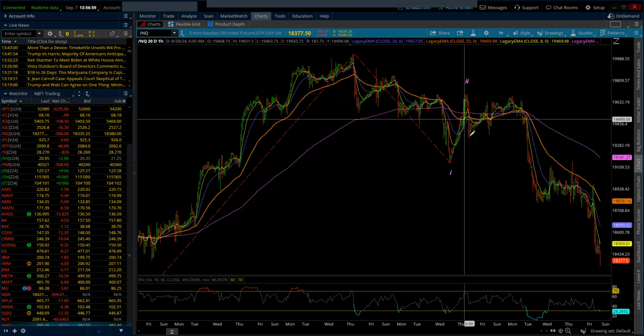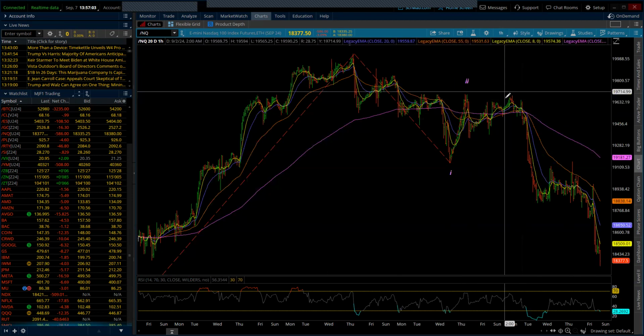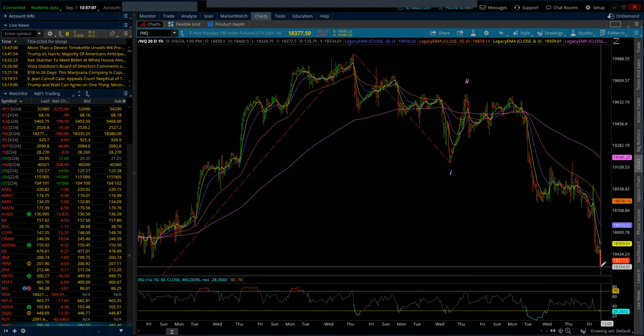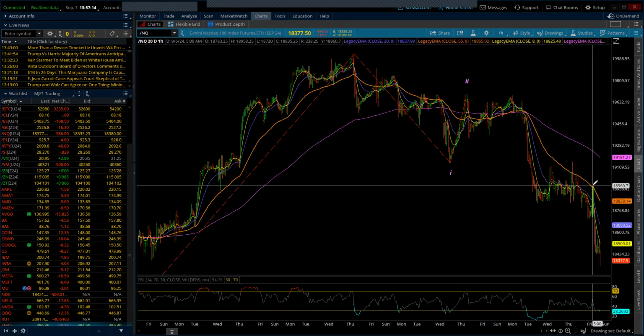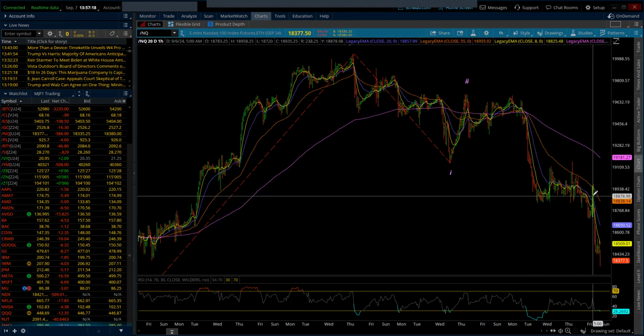which is why I left this as 1, 2. Here was 1, 2, 1, 2. And then 1, 2, 3, 4, 5. Done, maybe. But we got these quick rallies and absolute devastating drops. Again, these are the numbers from Friday. They had the U.S. unemployment report.